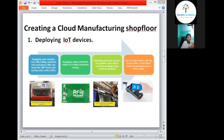And fourthly, each of the workers, like the machine operator or logistics operator, was carrying a smartphone which has the functionality of NFC, near field communication. Using this smartphone, which works like an RFID reader, they are able to sense the manufacturing objects which have RFID tags attached.